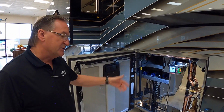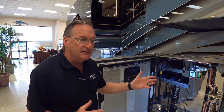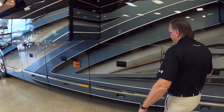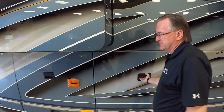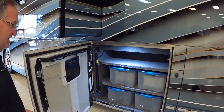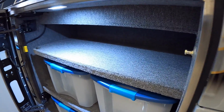Plus you can fill up fresh water from both sides, fuel from both sides, so we make it as convenient as possible for the customer. And then you have a buddy plug as well. We do, up here in the next compartment. We'll get to that with the buddy plug to be able to run your neighbor off your generator if you need to. This compartment here has got a couple of different variations.